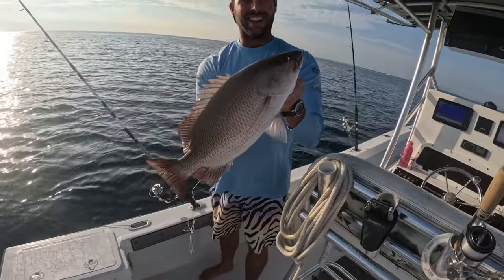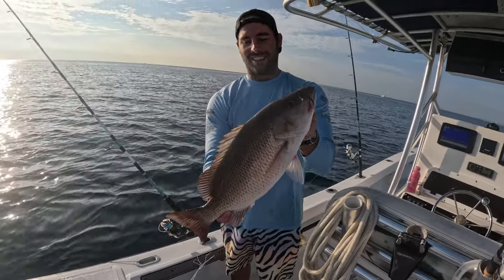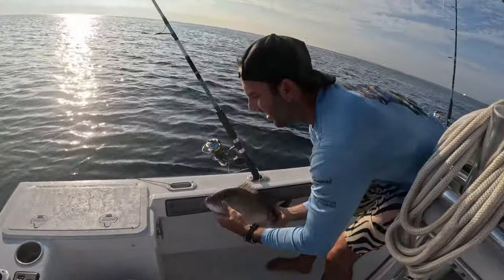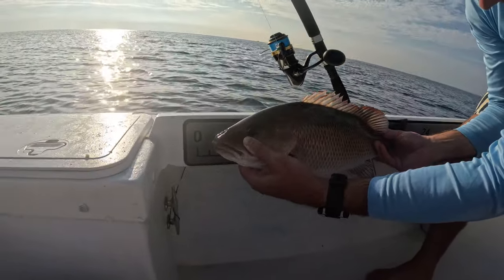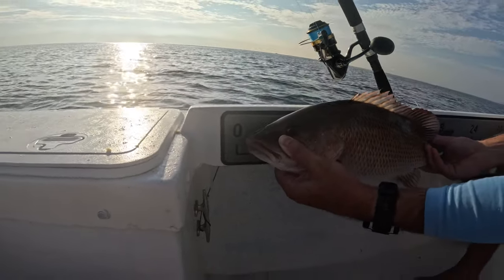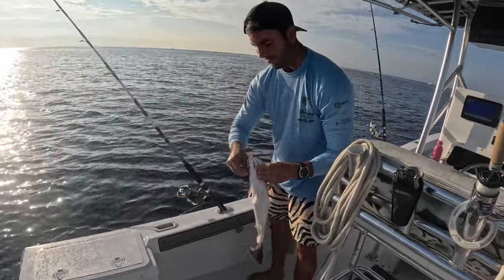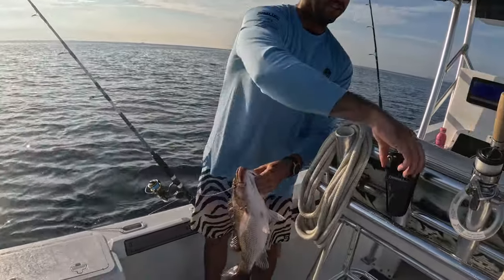That's a nice healthy mangrove right there. We don't get them this big that often here. Probably a 2-pounder, maybe 3. Give him a measure, nice. Baby. Let's see how big he is. He's gonna be right at 20. You got like an inch or two up here. Yeah, here you go. He's right at 20. Hell yeah. It's a nice fish. 2-pound fish. That'll be good. Yes, it will.